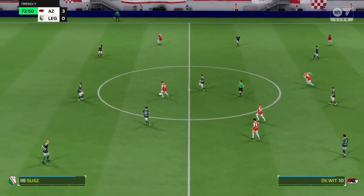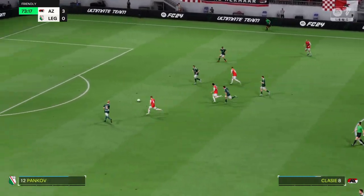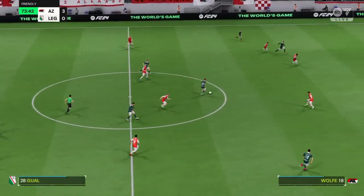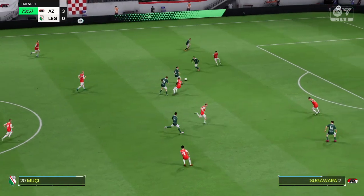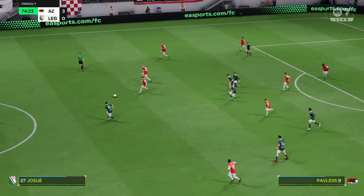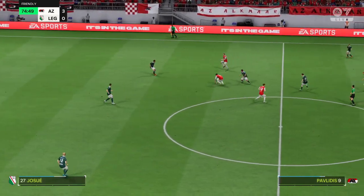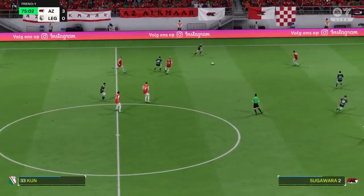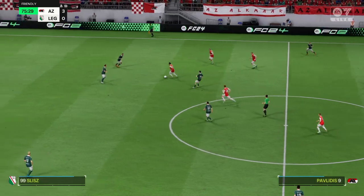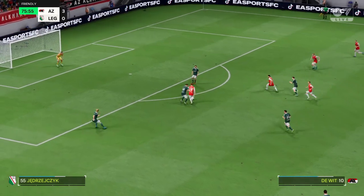Little sloppy on the ball there. Pushing forward, now to make the right choice. Good work to recover possession. There's a chance for the breakaway here. Using his strength well.